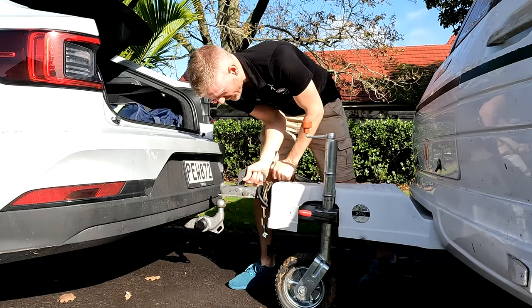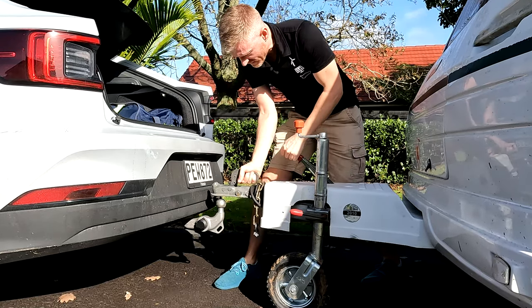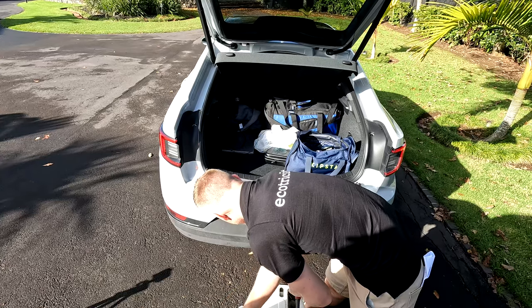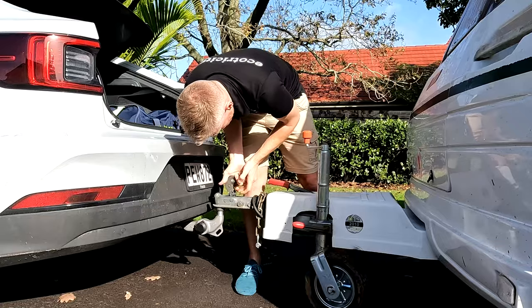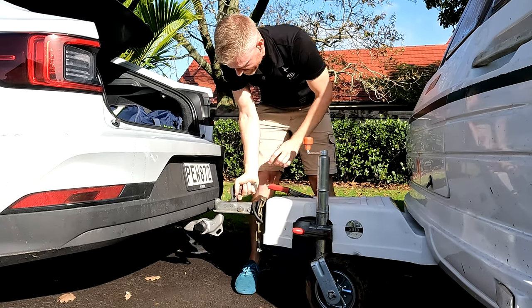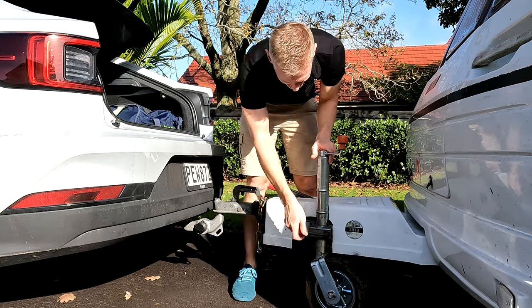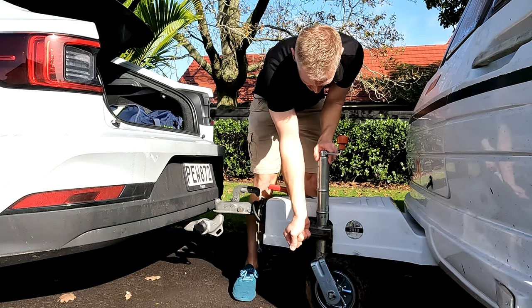That handbrake is sort of decorative. Okay, I should be able to just lower this on down. Come on, baby. There we go. Okay, we're getting there. Gosh, I'm making this look far too easy. It's a trap.